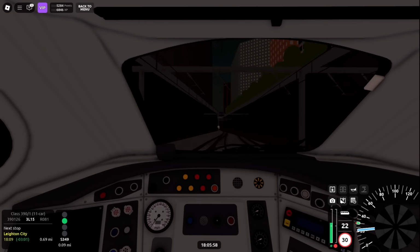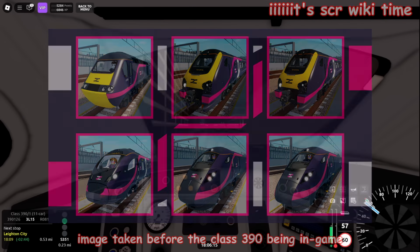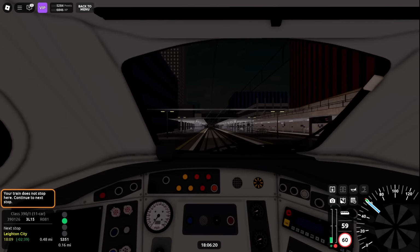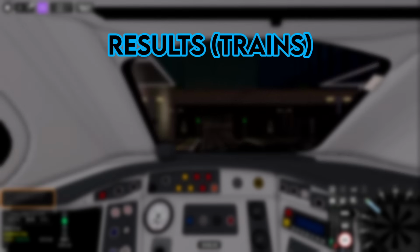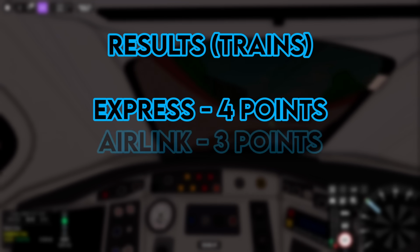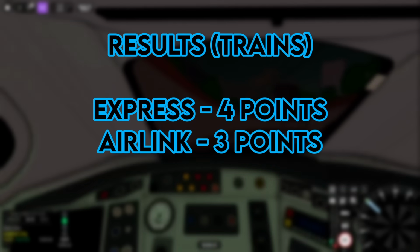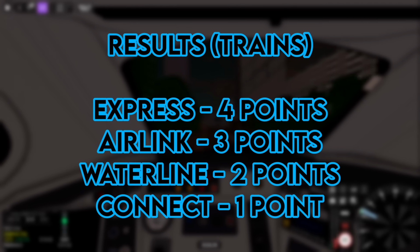And finally, we have Express, which has the smallest collection of trains at 7, all of which are of good quality and fit a fast and intercity operator. That being said, there isn't too much to complain or brag about with this operator. So, for trains, Express takes the lead, earning them 4 points, with Airlink coming behind with 3 points. Waterline gets 2 points, and Connect unfortunately just gets 1 point.